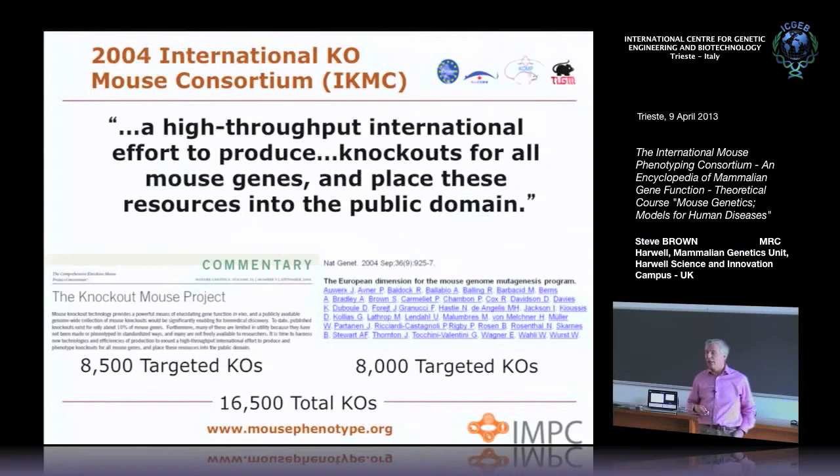So the prelude to doing the IMPC, and you're going to hear more about this from Wolfgang Wurst tomorrow, was the recognition that there was a project going on, the International Knockout Mouse Consortium, which began in 2004, a high-throughput international effort to produce knockouts for all mouse genes and to put these resources into the public domain. And indeed, this project started out to generate nearly 16,000 knockouts across the whole genome, half of them being generated through NIH funding in the States and half being generated by European funding here in Europe. And this consortium, the IKMC, is approaching this target as we speak.